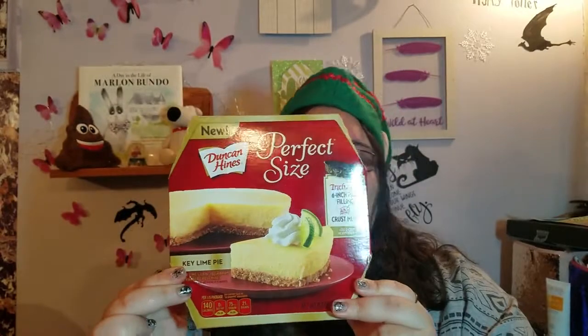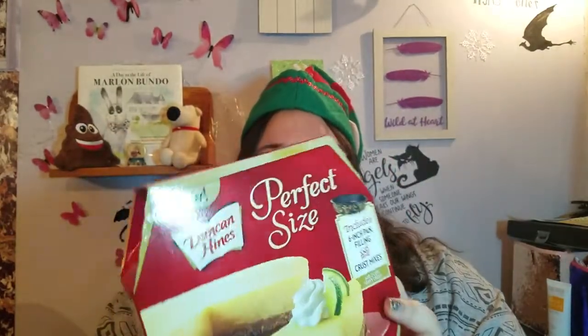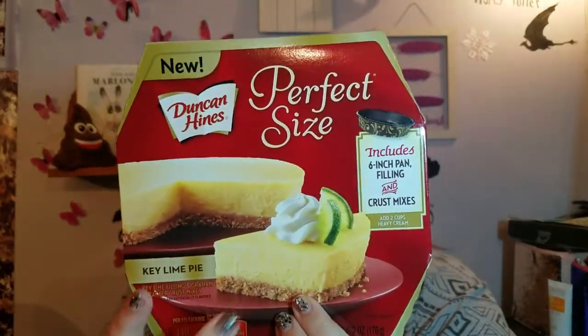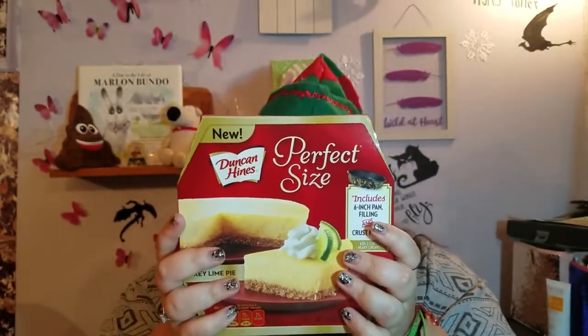Boom! Now this, I don't think I've ever seen anyone haul these. We were in the cooking, baking, food section of our Dollar Tree, and I came across these. The Duncan Hines Perfect Size Key Lime Pie. Comes with everything. 2 to 4 people. All you need to add is 2 tablespoons of butter. Wow. So, it has the key lime filling and the graham cracker crust mixes. I'm telling you, for $1, guys. $1. You make a whole pie. You buy one of these, and if you're invited to a party, just make it and bring it. They're going to go, aha.